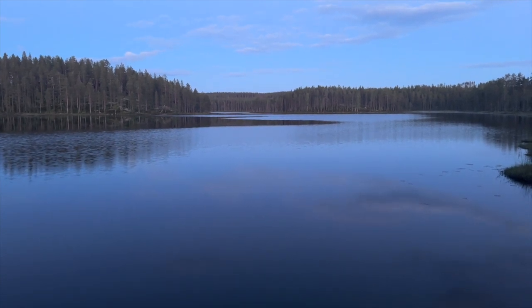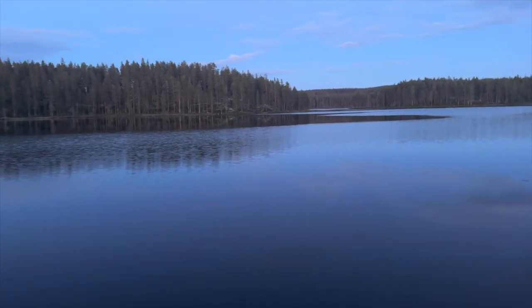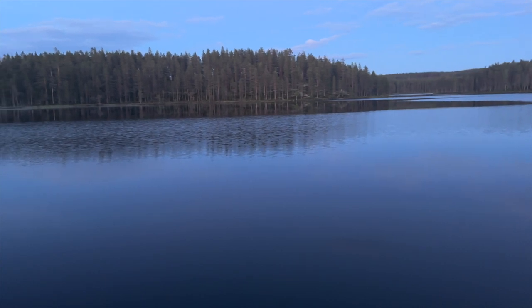About 11 in the evening. Looks really good, but no fish showing.